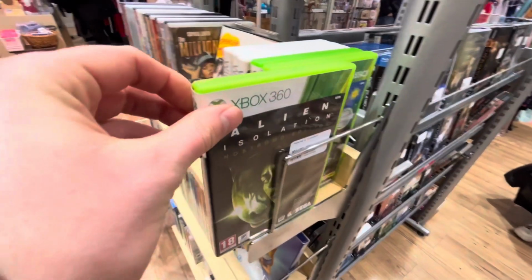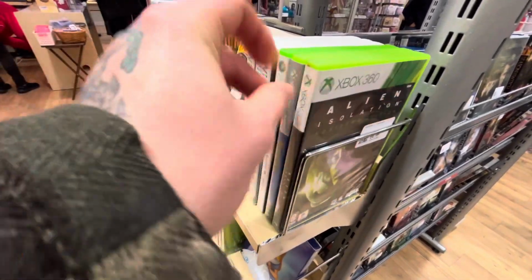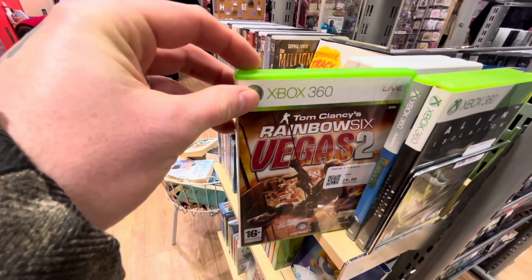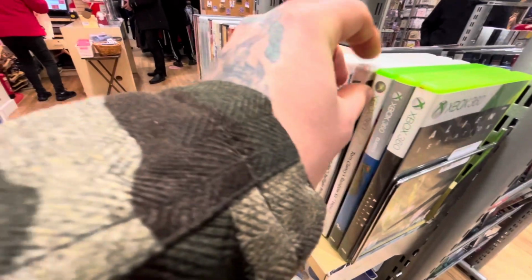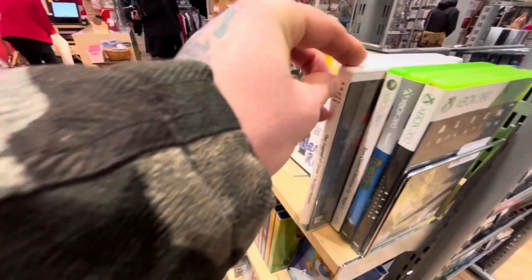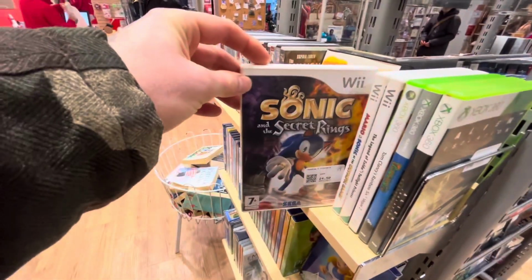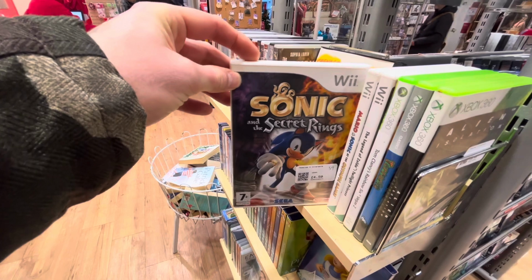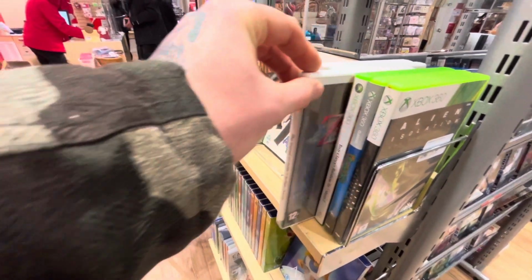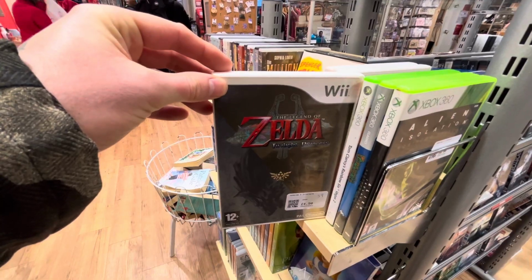Here we go then, first charity shop in Norwich. A really good selection of games, but the only problem is all of these games were £5 each, which is pretty much CeX price or higher. Zelda is a good price for £5. Don't get me wrong, these are all amazing games to pick up if you're starting a collection, but if you're looking for a deal or looking to trade it into CeX, these are all really overpriced, which is a real shame, but this was a solid selection of games to start off.